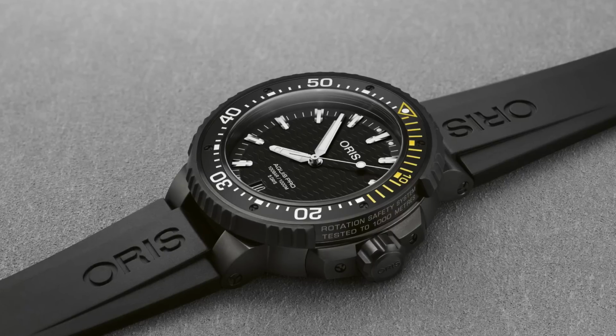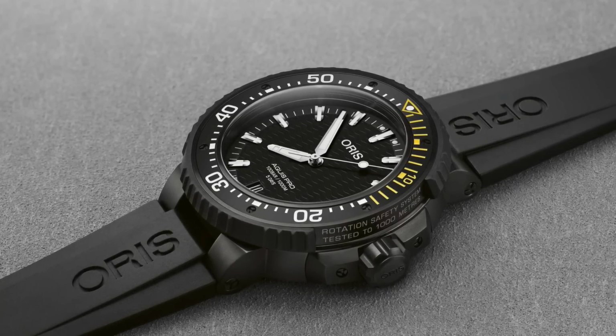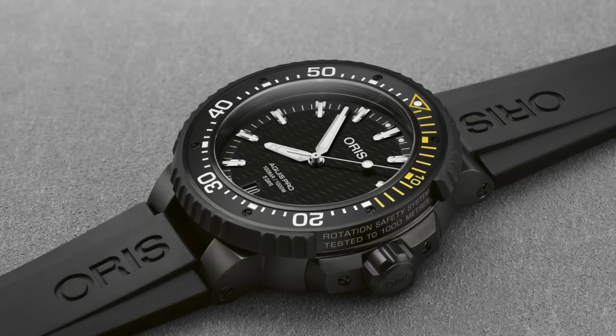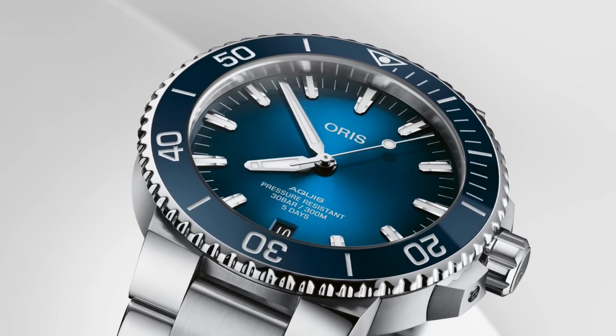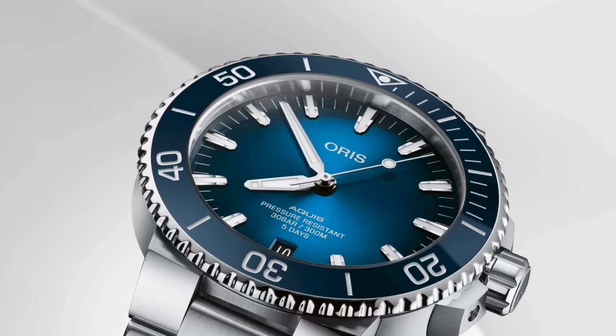So I look forward to seeing this piece in person, especially to see the difference between this and, let's say, the only marginally more expensive Tudor Pelagos, or other watches of that kind of caliber, which this watch now is being forced to compete with. Ultimately, this watch and the Aquis in its 300-meter form with the Caliber 400 are both making it more and more complicated to choose a dive watch in that £2,000 to £4,000 price range.